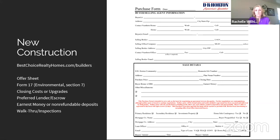So be very careful when you're having your buyers sign contracts that are related to earnest money non-refundable or non-refundable deposits for upgrades that they may consider doing.